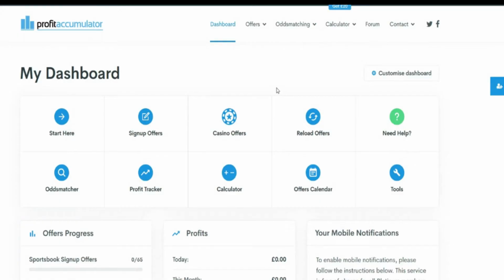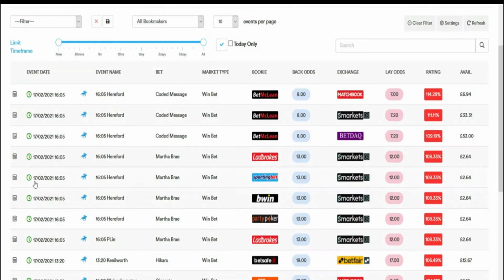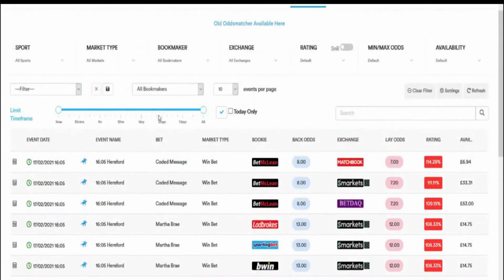Okay, so let's have a look at some of the calculators. The first calculator you'll be using, and you'll be using quite a lot of, is the odds matching calculator. It's the one here, look, third one along. You can see here we've got all sorts of races and bookies and exchanges. We've got all sorts of odds here in red. It looks a little bit complicated, but it's actually really quite easy to use.